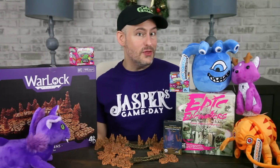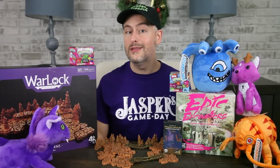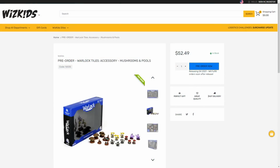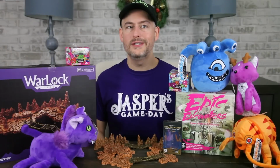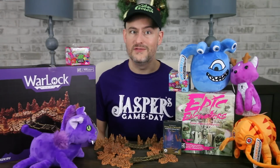But when you start playing with them and building out some very organic looking caverns, you begin to realize what a cool and interesting idea it is. And we have a few little expansion sets already that look really promising. We have dripstone bridges, mushrooms and pools, and stalactites and stalagmites. There's also one called Spelunker's Docks, which I don't believe we've seen any preview images of just yet.